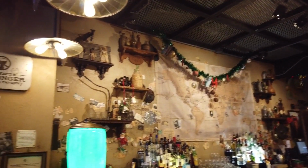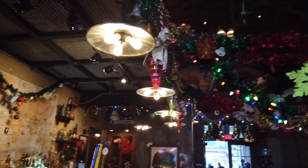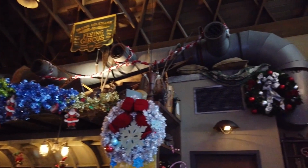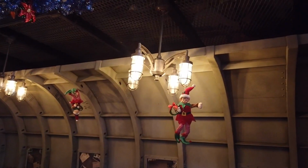If you're not familiar with this lounge, it's at Disney Springs, and it is an Indiana Jones themed bar named after Indiana Jones's pilot, Jock Lindsey. So there's touches of that throughout it. And I just look at this. I just love walking around and looking at all these knickknacks. There's a couple sneaky elves hanging out.